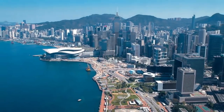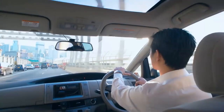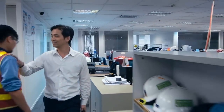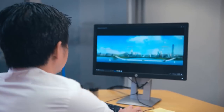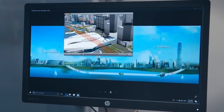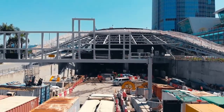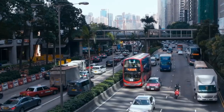Hong Kong Island. Coleman Wong is making his way through heavy morning traffic in Wan Chai to his office on the construction site of the Central Wan Chai Bypass Project. The project is creating a 4.5 kilometer long trunk road with three lanes on either side and a 3.7 kilometer long tunnel, which will go operational in 2018. The tunnel is intended to significantly reduce traffic along the existing city corridor.